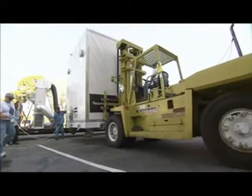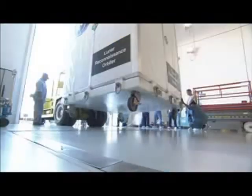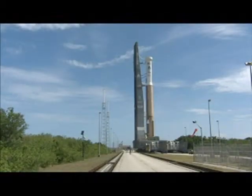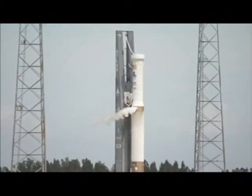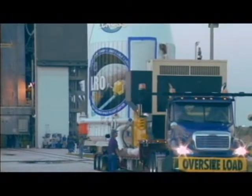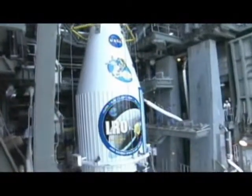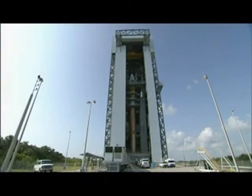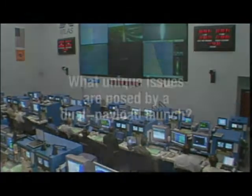About 3 months before launch, the spacecraft and the launch vehicle components arrive at the launch site for final testing. About 2 months before launch, the rocket components are erected on the mobile launch platform and filled with cryogenic fluids for a wet dress rehearsal. About 2 weeks before launch, the spacecraft is brought out here to the Vertical Integration Facility and stacked on the rocket. At about 1 week before launch, we do a launch countdown rehearsal so the team can practice for countdown.